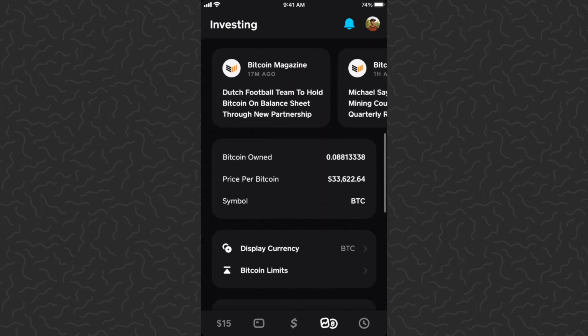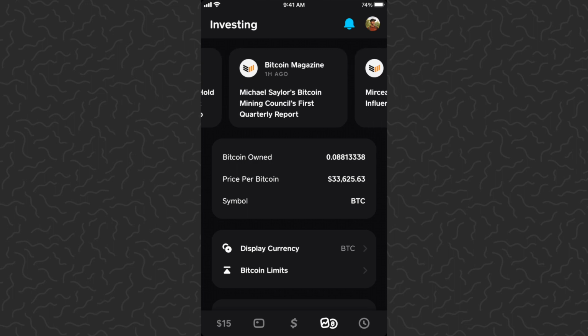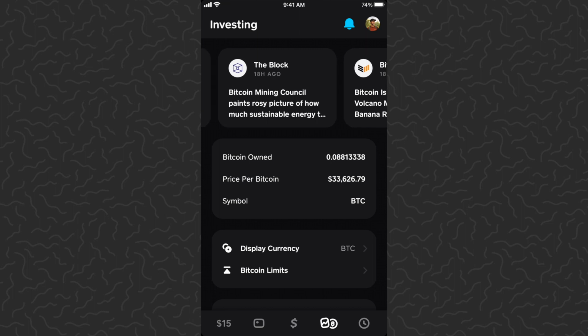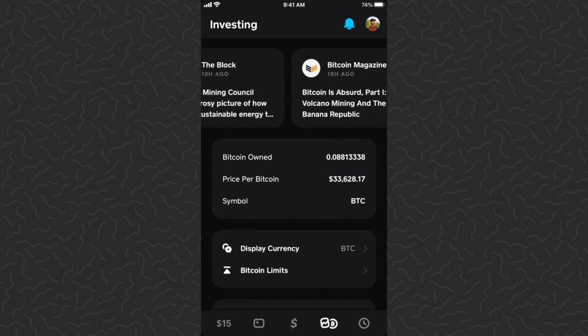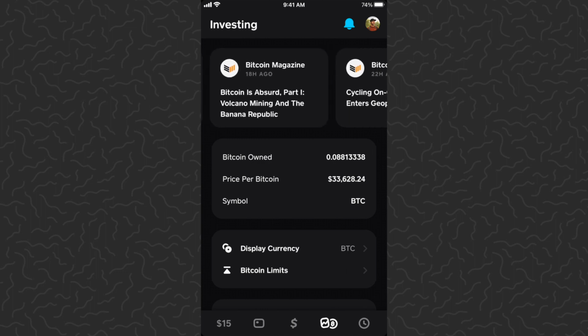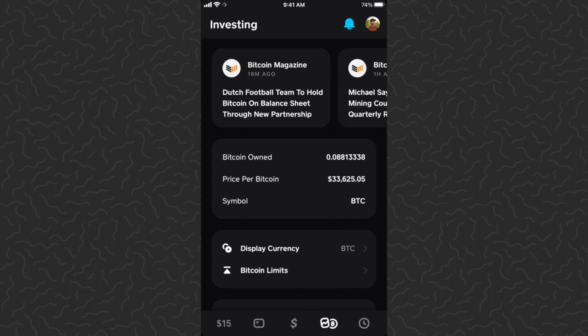Let's take a look at today's news, see if there's anything important. Dutch football team looks to add Bitcoin on the balance sheet. I saw Michael Saylor, something with the mining council had good news. I also saw some big Bitcoin institutional news, so it seems like lots of good news. Not sure what's up with the volcano mining. The idea is pretty out there, but I don't think there's any bad news.